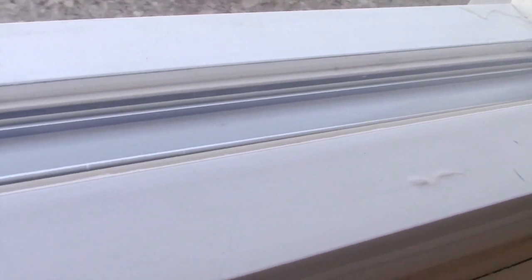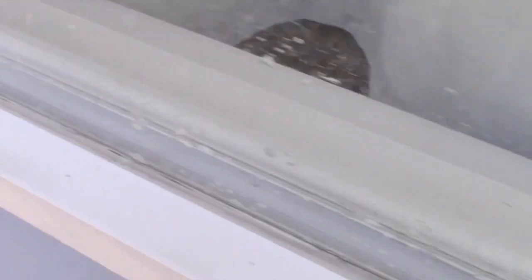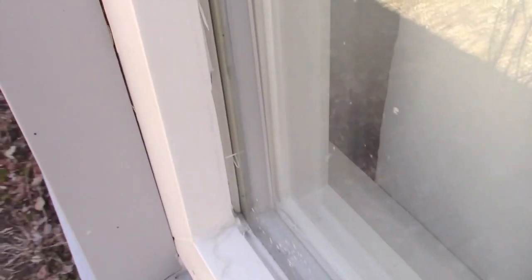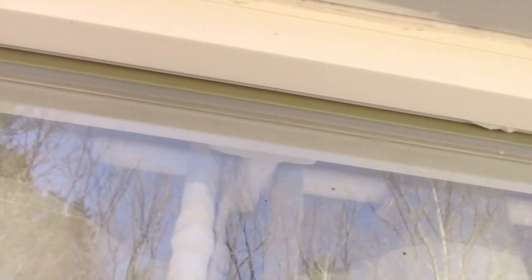This is after removing the rubber gasket, and the mold is staying off, and it's about 3 months later. And this is the outside. Once again, all that mold is gone. And I just continue to spray it down with CLR to make sure everything is dead out there and no mold grows back.